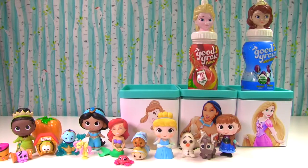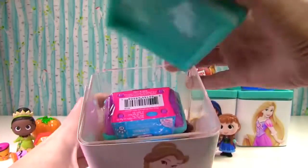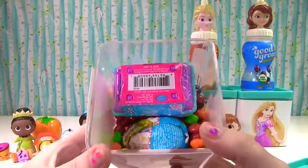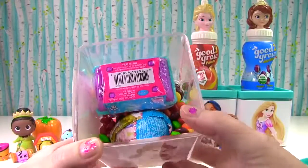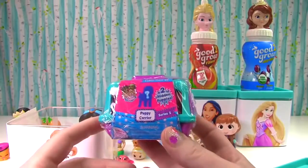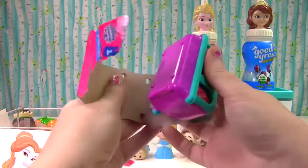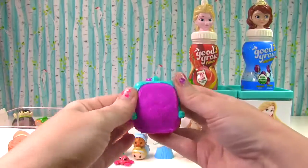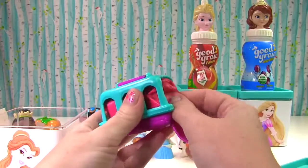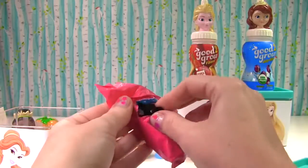Okay Belle, you're up next. Here's the beautiful Belle and let's see what she has. Whoa, so colorful. Look at all those Skittles in there. And it's a puppy in my pocket. Puppy carrier. These carriers have two puppies inside. We need to pop open the carrier and get her blind bag out. Okay, puppies, let's see you.